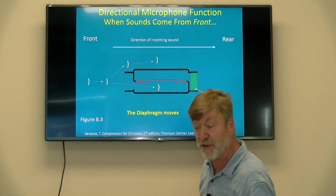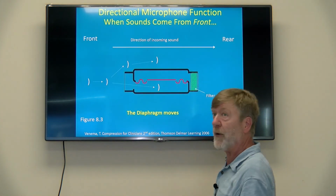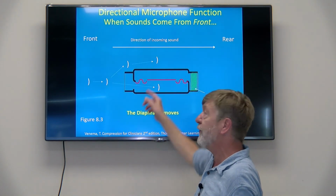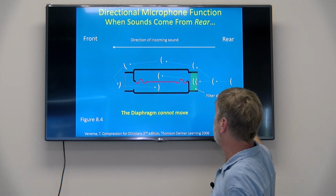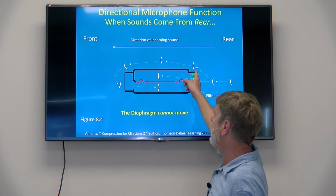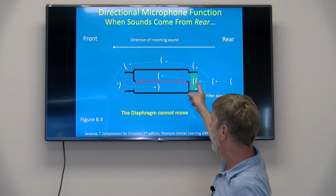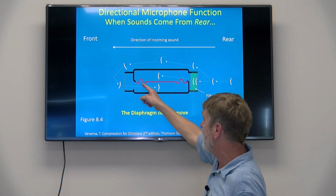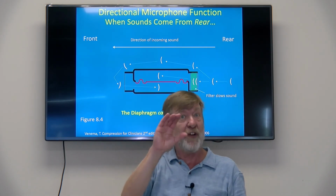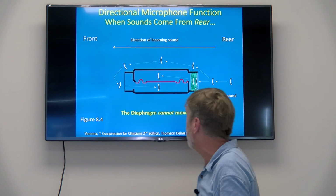If you take a look at a directional mic, it'll have two doorways, but they slow the sound down in one of the doorways. If sound comes from the front, it comes in, wiggles the diaphragm, normal. But if sound comes from the rear, it gets slowed down. Meanwhile, sound comes around and enters through the front door, and by the time sound has come through the rear door, there is cancellation. And that's how directional microphones reduce the amplification of sounds coming from the sides and the rear, and they focus more on sounds coming from the front.